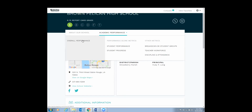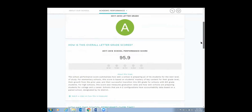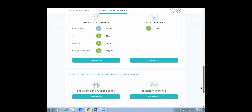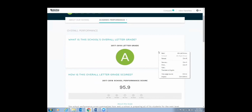Now let's take a look at a school's report card. The overall performance page is the main page of each school's report card. This is also the page that schools can print out and send home to families by simply right-clicking the page and selecting the print option.